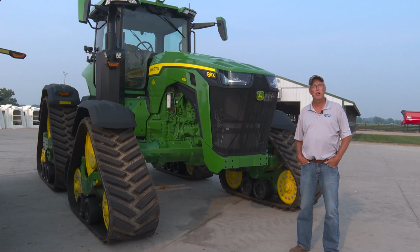Stay with us folks, coming up, a tractor I bet you haven't seen too often sold at auction. A '22 model John Deere 8RX 410. It's got 182 hours on it with remaining warranty.